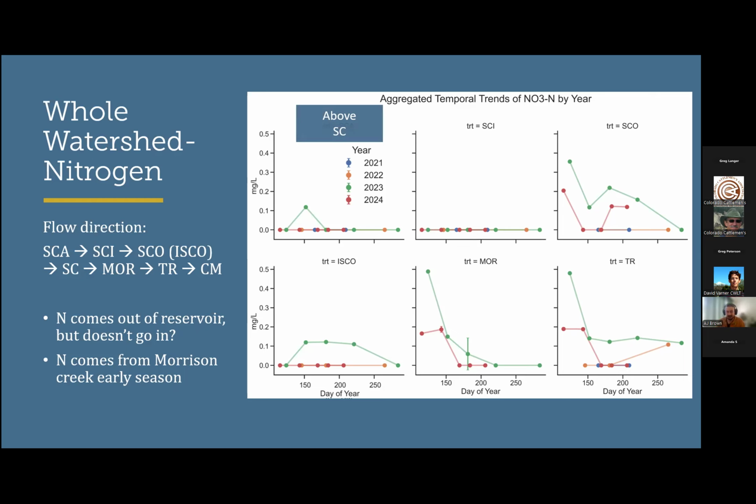Above the reservoir, for all 4 years where we did this, from 21 to 24, we saw very little nitrogen, almost exclusively no detects. Then that flows into the reservoir itself. I wouldn't call this super representative because it was taken from a grab sample on the beach, but there were no detects there. The x-axis is day of year, so we go from January 1 to December 1, and we try to sample at least every month over the summer, from April to October. So there was very little nitrogen seen at the beach.